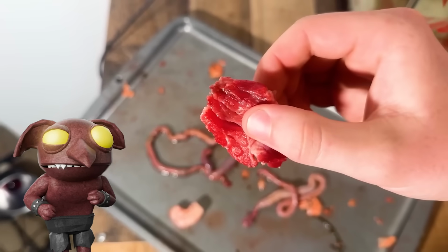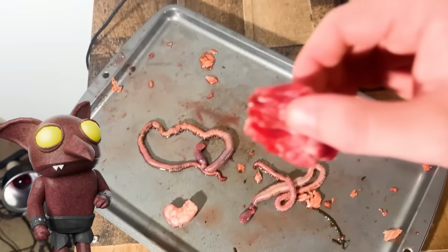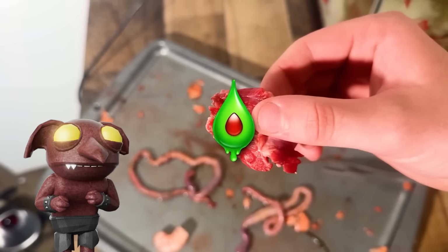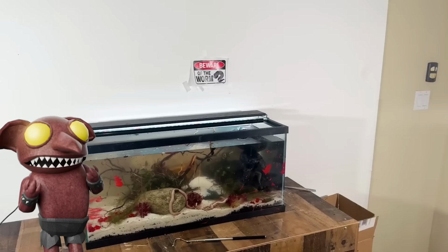And it looks like you can see the little venom just sitting on the end of this. Venom. One more good idea. Let me go get some. Ooh, that's like poisonous meat now.